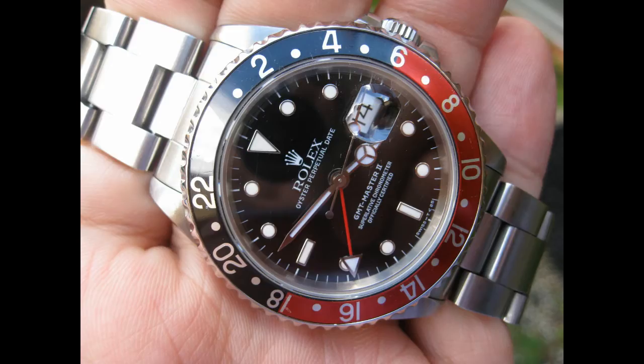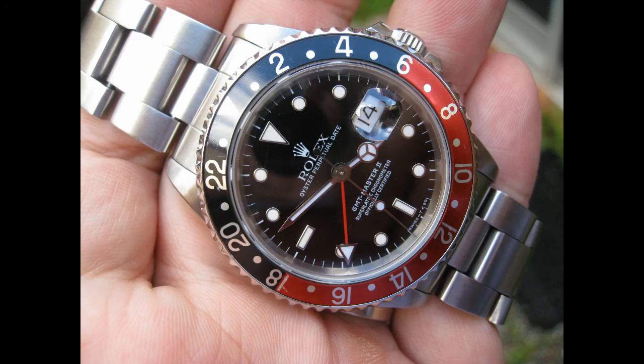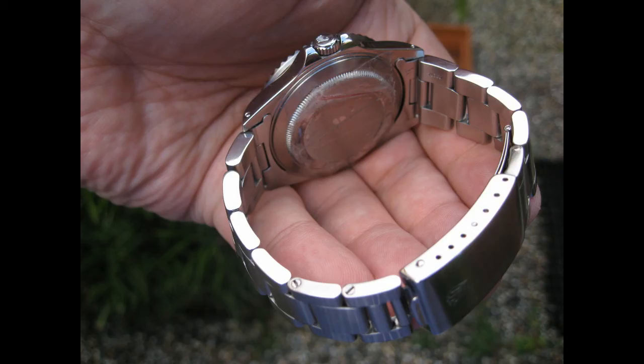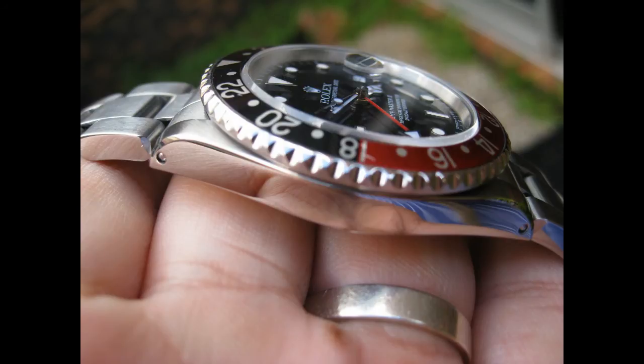The Rolex GMT II is available in a choice of metals, two-tone, in all steel, or in solid gold. But for myself, I'd have to say the pick of the litter is the steel version. The GMT II shares a lot of components in common with the Rolex Explorer II. The GMT II is probably one of the most recognized sports watches of all time.